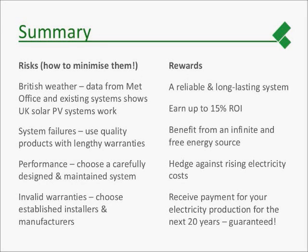The ROI can be 15% or up. Pricing one last week on the south coast came out at nearly 22% ROI, but that was mainly down to the fact that they were using everything that they were generating. It was a very large system. It is an infinite and free source. There really won't be any price increase on sun power in the next few years.